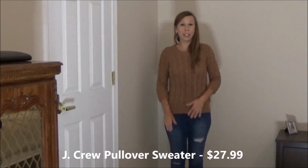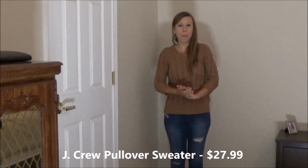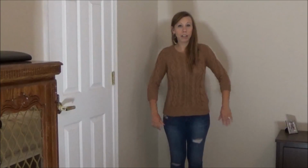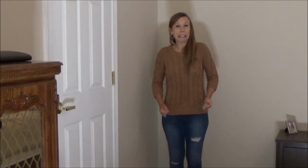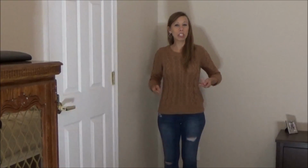So I actually like this sweater quite a bit. I think it's the 3/4 sleeve. I don't really have much as far as 3/4 sleeve sweaters, and I think that makes it kind of cute. I do have a very similar colored sweater that's cable knit like this, so I don't know. What do you guys think of this one? Maybe it's too boring too. The color might be too sludgy. I don't know, but I do like it. So, we'll see.